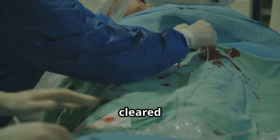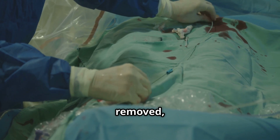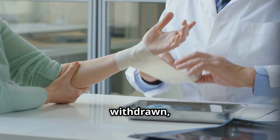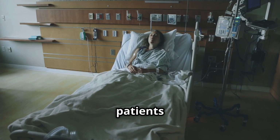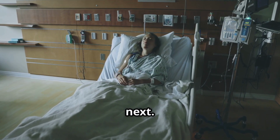Once the blockage is cleared and the stent is in place, the balloon is deflated and removed, leaving the stent behind. The catheter is carefully withdrawn, and the incision in the wrist is sealed. After the procedure, patients are usually monitored for a few hours before going home the same day or the next.